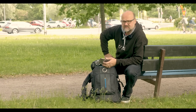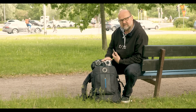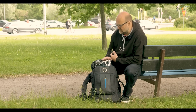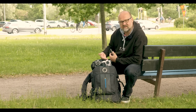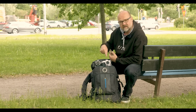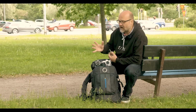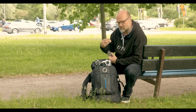Round 9, maybe the most interesting for you guys, is the image quality. In theory, the E-M10 Mark III should give you a bit better image quality than the E-M5 Mark II, because this one has the TruePic 8, I was going to say sensor, but it's actually a processor, and this one has the TruePic 7. So in theory, the young contender should be fresher on image quality. But I don't believe in processors that much. I believe in image quality, so I want to test.